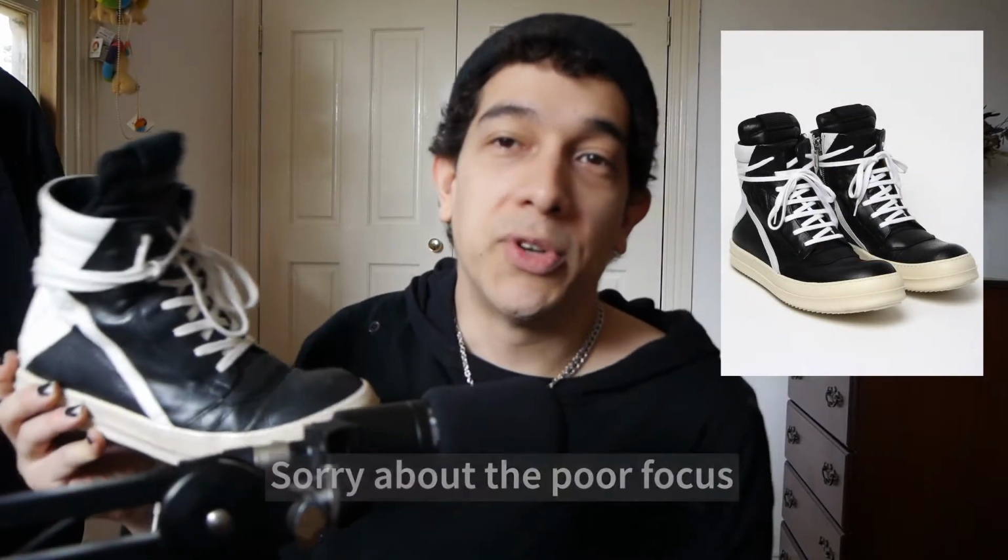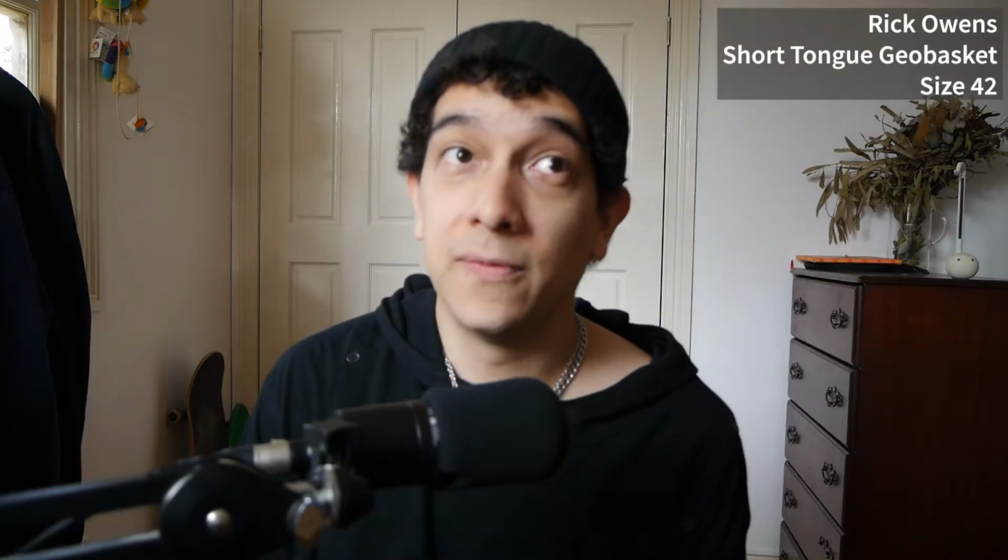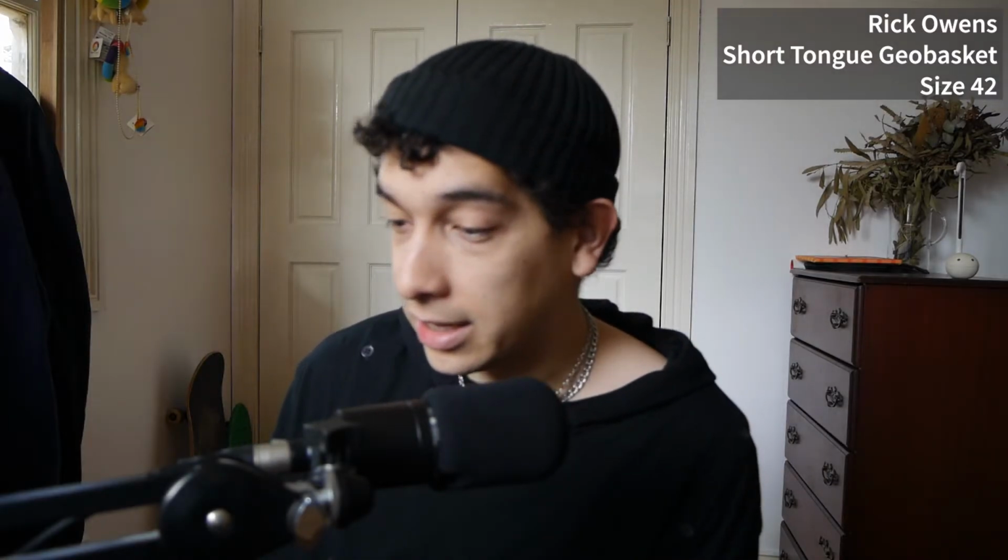I had to do some research because I'm not so knowledgeable on this, but the short tongue Geobasket is pretty rare apparently, and this guy was selling them for a very low price. So I got in touch, asked for some more photos, got a couple of friends to legit check them, and as soon as I could, went out, tried them on, and picked them up. Safe to say, I think they're fantastic.